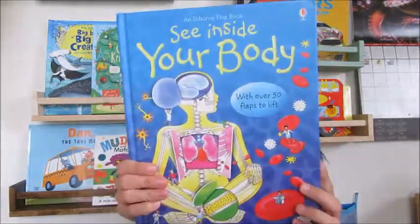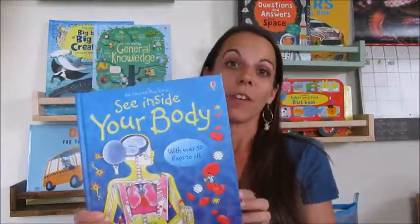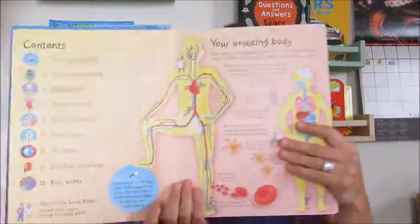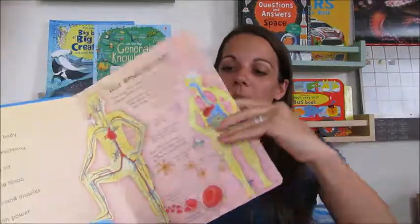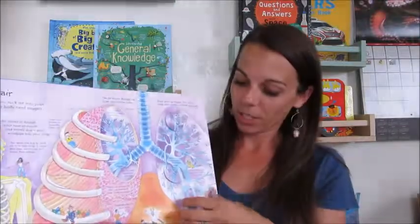Today I'm going to share with you our family's top 10 favorite books. To get started, we have See Inside Your Body. This one is the first book we got with Usborne, and it's the one that we really fell in love with. My 3.5-year-old son is obsessed with the body, and he loves all of these great flaps and informative pages.